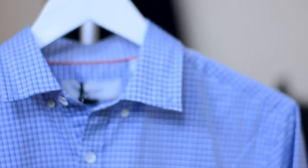So as for me, I've said in a previous video that I'm 6 feet tall and a pretty skinny guy, so all of my measurements are medium, just so you can have that as reference. So I've got 2 months worth of clothing to show you from 5-4 Club, so you can get an idea of the kind of stuff that they have.